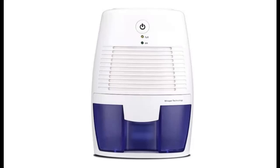Introducing a short overview of the ROVRAK dehumidifier for the home: 2,200 cubic feet, or 225 square feet, portable and compact, with a 16 ounce capacity. A quiet dehumidifier for the bedroom, bathroom, RV, laundry room or closet.